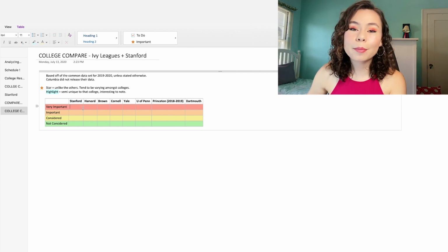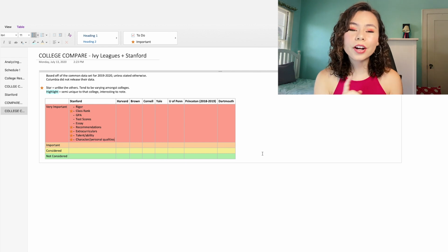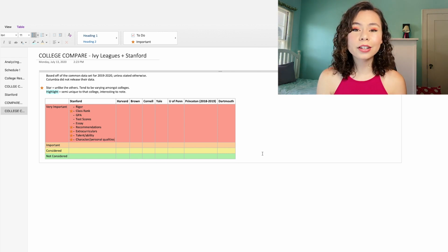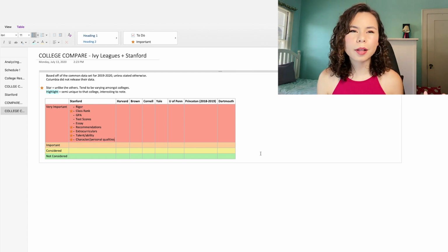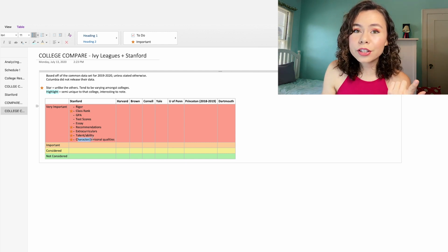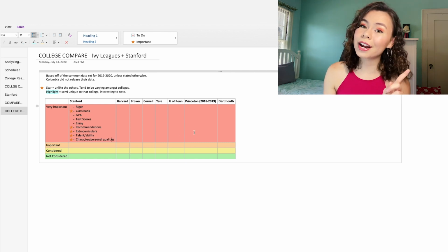So what is very important to them? All right, so rigor, class rank, GPA, test scores, your essay, your recommendations, your extracurriculars, whether you have a talent or ability, hint hint art portfolio or something like that, and your character or personal qualities. I feel like this is pretty self-explanatory. It makes sense, those would be the things on the highest part of the list, which is always why I stress that you should really pay attention to your essays especially, and your character and your personal qualities, that needs to be shown through your essays.